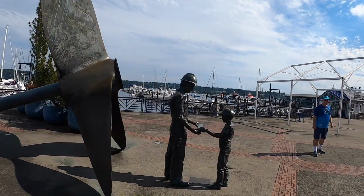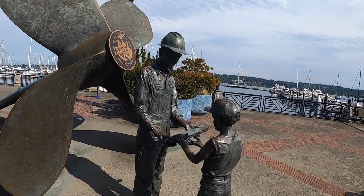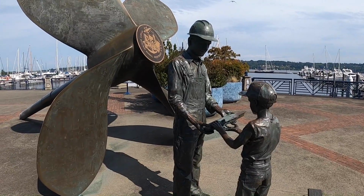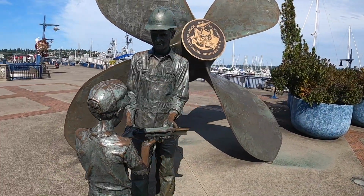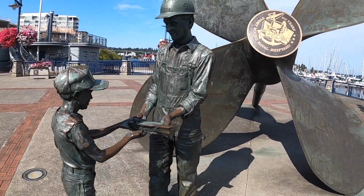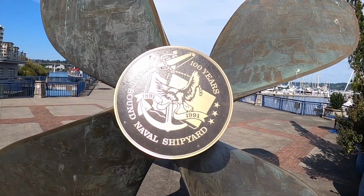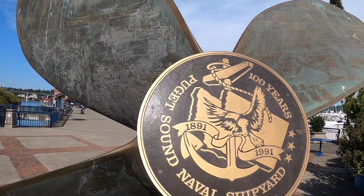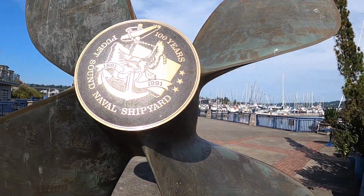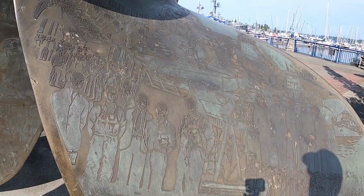Now, what do we have here? Monument to the Naval Yard workers. Aha. Naval Yard worker giving a model of an aircraft carrier to a child. Puget Sound Naval Shipyard. 100 years. I don't know if I can get that. The sun's kind of reflecting off of it. Oh, then they've got murals here on the propeller blades.